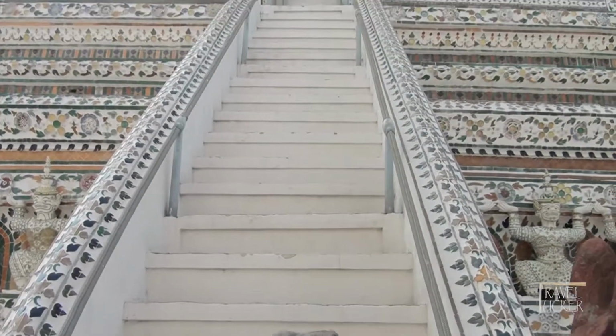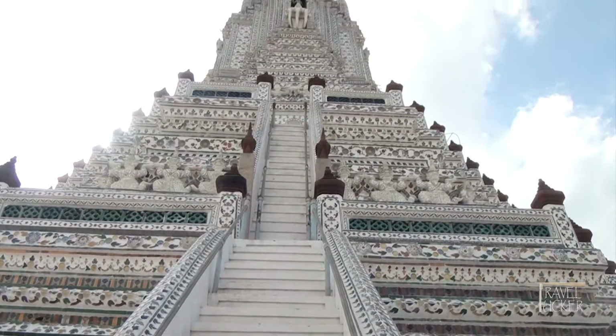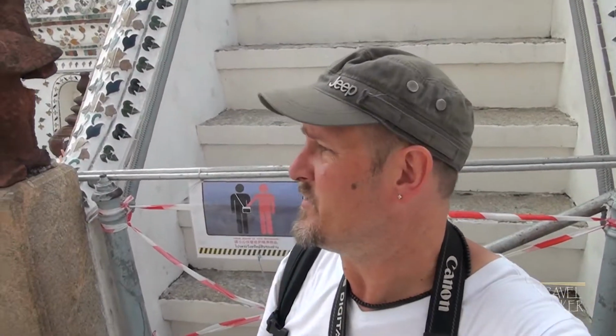Now, I'm aware of the fact that you used to be able to walk all the way up here, but for some reason it's all blocked off now. But yeah, you used to be able to go all the way up on the staircase, as you can see there. Would have made for some fantastic views. Bit of a shame.